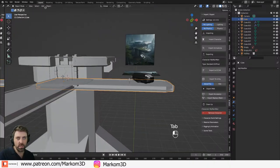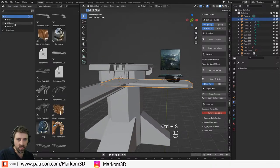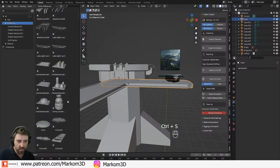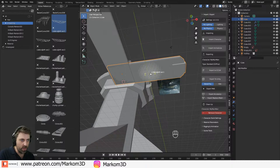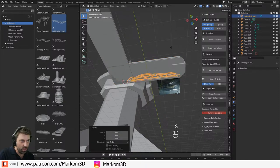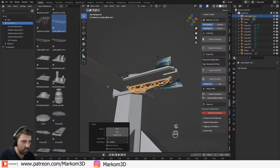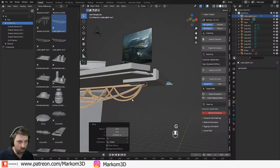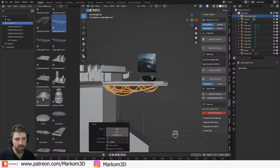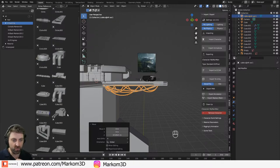Let's cheat. Let's go into the asset browser. Asset browser, control S, save, into Kitbashing. While we're here, let's grab that piece. Rotate X 180, G to the Z, period key. And we're just going to dump that in real quick. Nice. That's looking good. And then we'll duplicate that around a little bit later. Let's not worry about that for now.